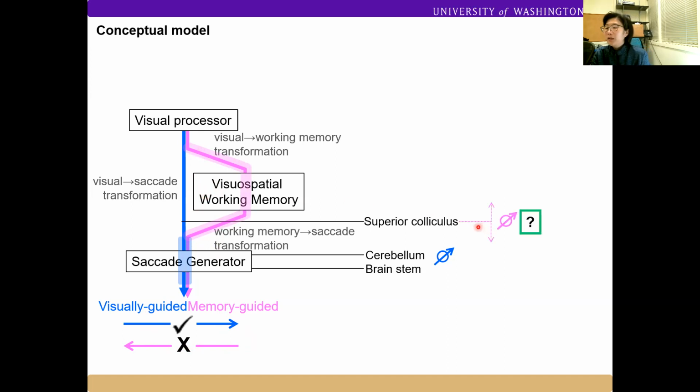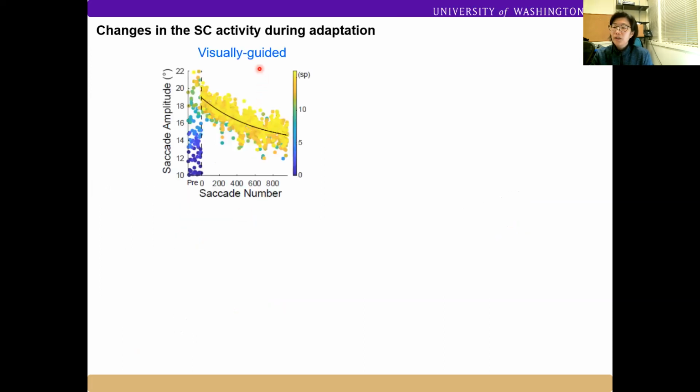So in the first experiment, I recorded the superior colliculus to examine whether the adaptation site of memory-guided saccade is upstream or downstream of the superior colliculus. We know the visually guided saccade adaptation site is the cerebellum, and we know the colliculus activity doesn't change. So for visually guided saccade adaptation, there is no change here, but it changed after this. If the memory-guided adaptation site is downstream of the superior colliculus, like here, the colliculus activity shouldn't change during memory-guided saccade. But if it's upstream of the superior colliculus, like here, then the signal is already changed at the superior colliculus level.